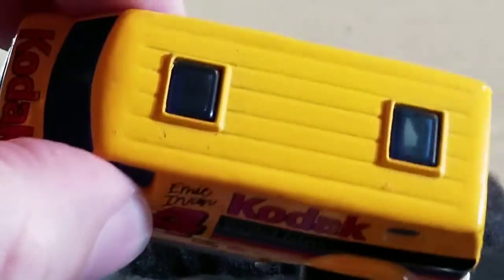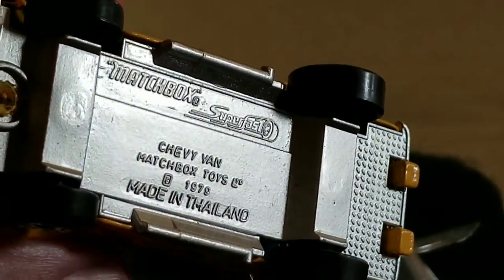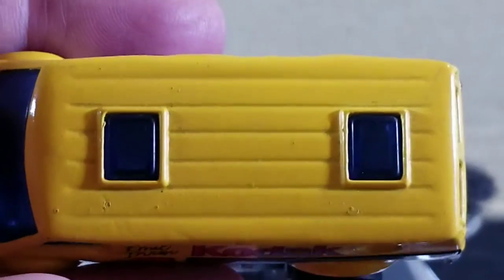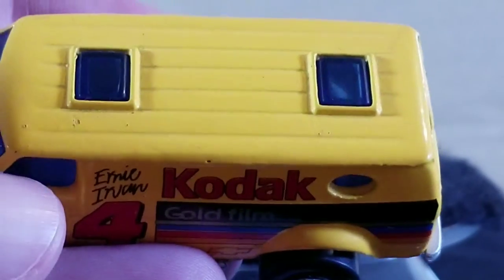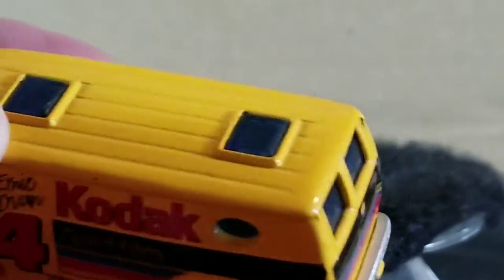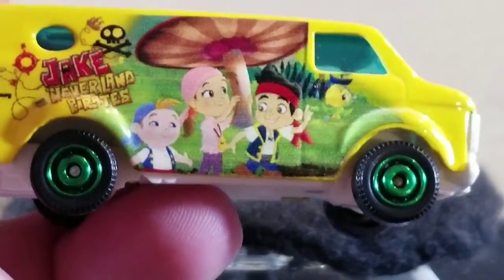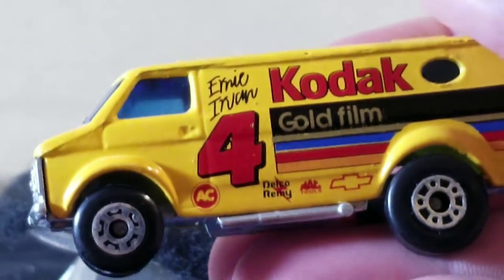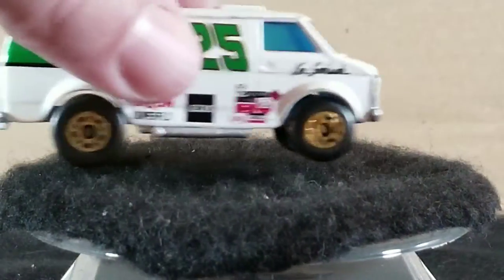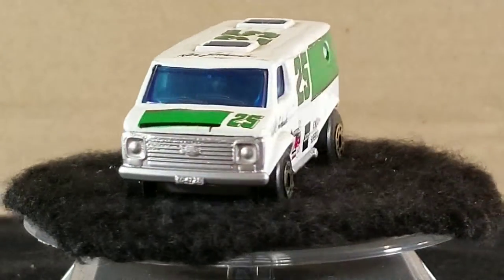But this one's in mint condition, and it's another loose one. And it's another stanced or raked Matchbox Chevy van that I didn't have. The bodies are all exactly the same. They have the two square porthole or square moonroof windows in the roof, and the little portholes on the side. But it's either got the street stance, like this one here, or the raked stance where it's got the bigger wheel in the back. And then you have the 4x4 stance or chassis.